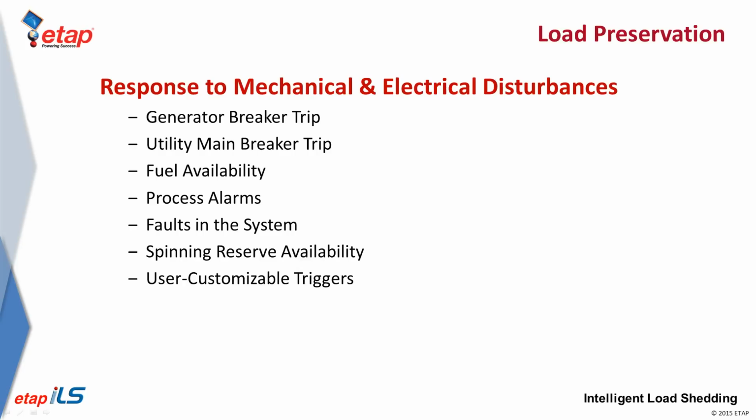It contains a usable customizable trigger editor that can map electrical and non-electrical data coming from SCADA systems, DCS, relays, and more. In conclusion, the load preservation module is a very powerful yet easy-to-use application within ILS to optimize load shedding, identify islands, and respond to electrical and non-electrical disturbances occurring.